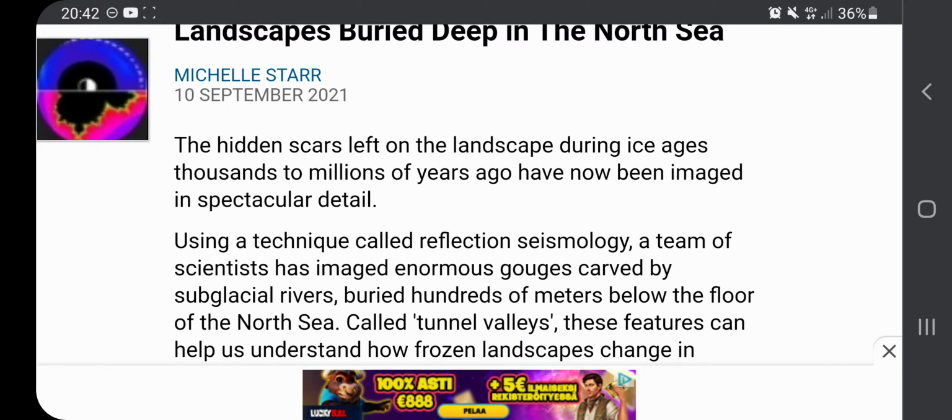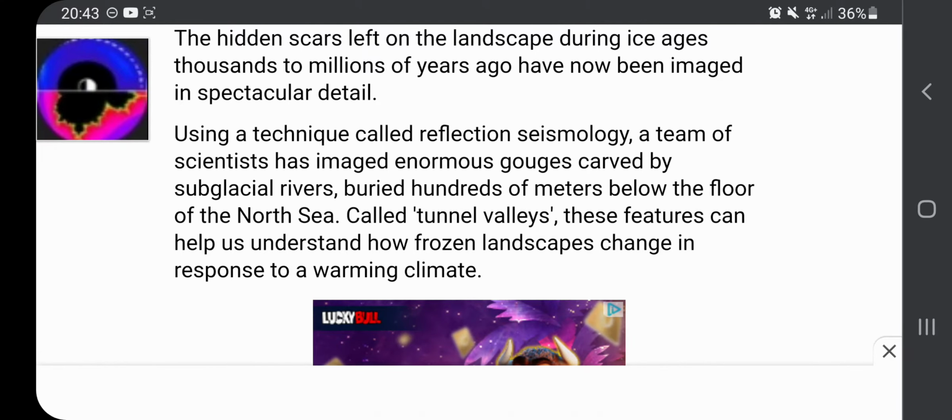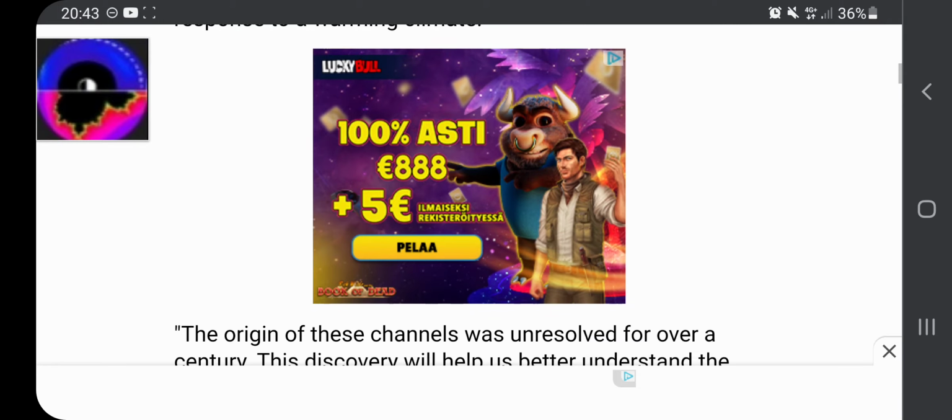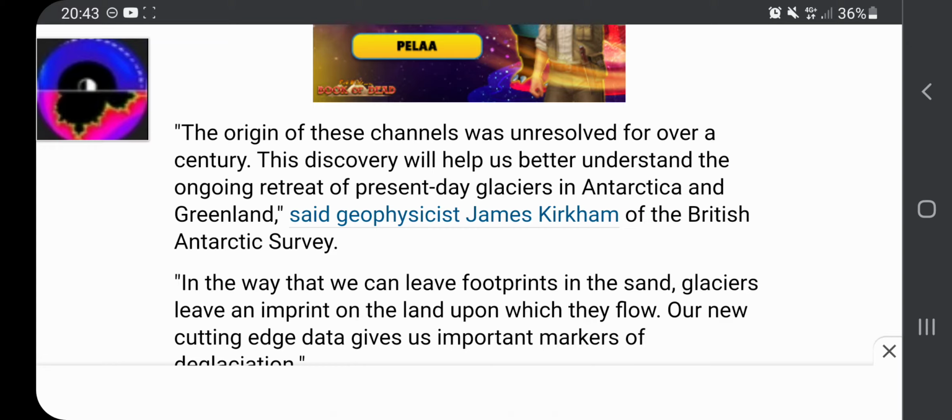The hidden scars left on the landscape during ice ages thousands to millions of years ago have now been imaged in spectacular detail. Using a technique called reflection seismology, a team of scientists has imaged enormous gorges carved by subglacial rivers, buried hundreds of meters below the floor of the North Sea, called tunnel valleys. These features can help us understand how frozen landscapes change in response to a warming climate. The origin of these channels was unresolved for over a century.